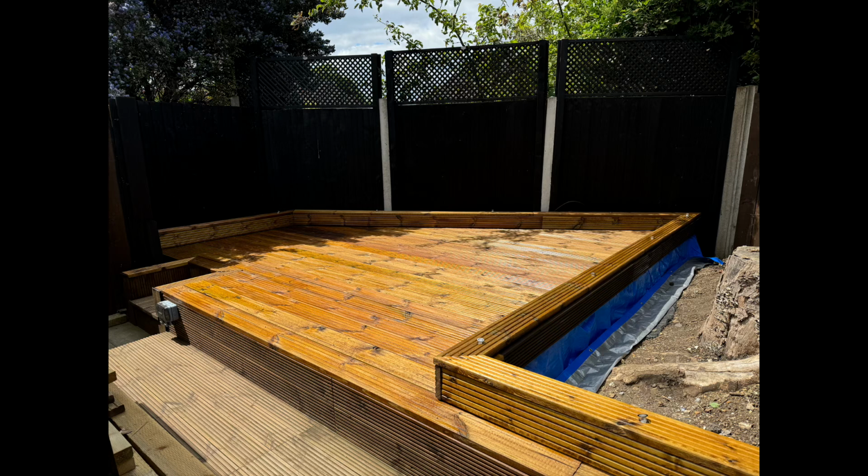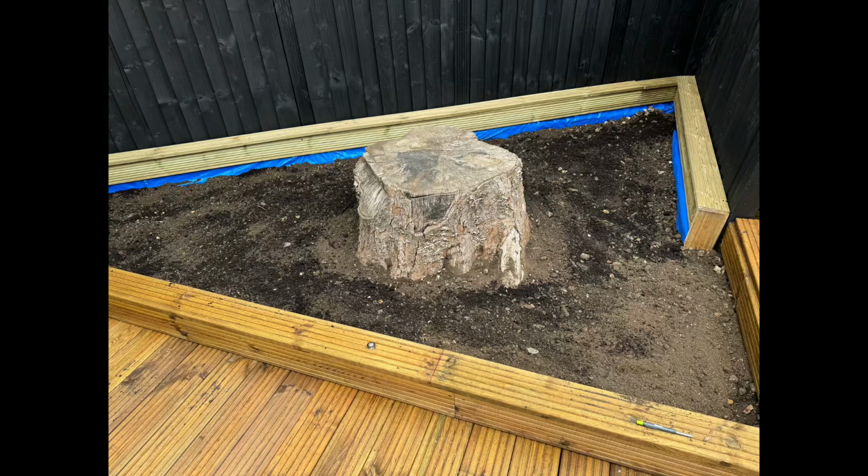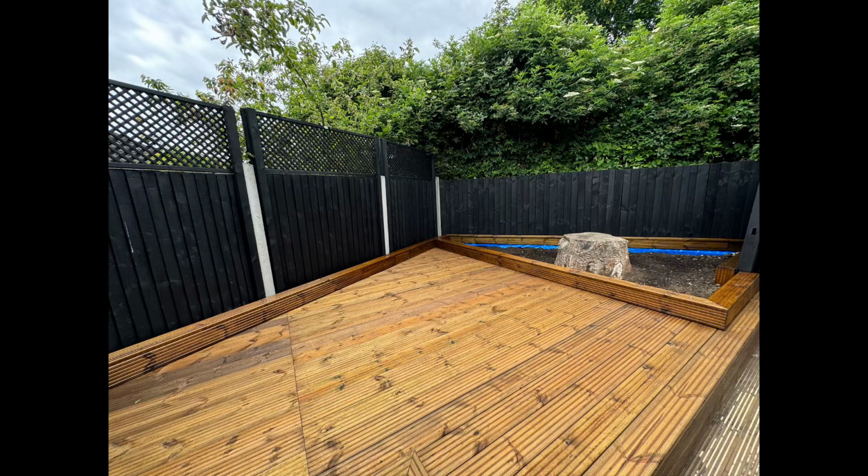The blue bit of tarpaulin you can see hanging down is basically just to protect the timber underneath once the earth goes into that garden area, which is there, and you can see the tree stump there. And again, all of the blue tarpaulin stuff you can see was to protect the timber from the soil that was going to be put on top of there. In that picture you can see all of the fencing has now been painted black, and I think you'll agree it looks like a massive area now, something that you could really do something with.